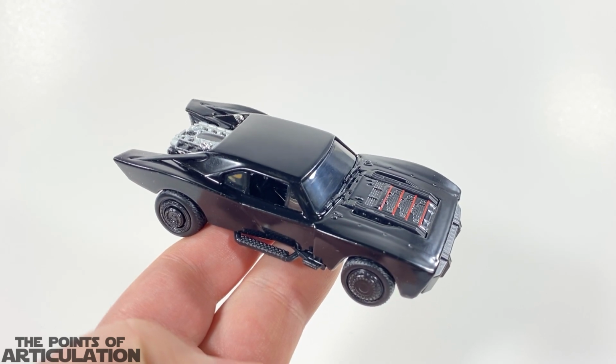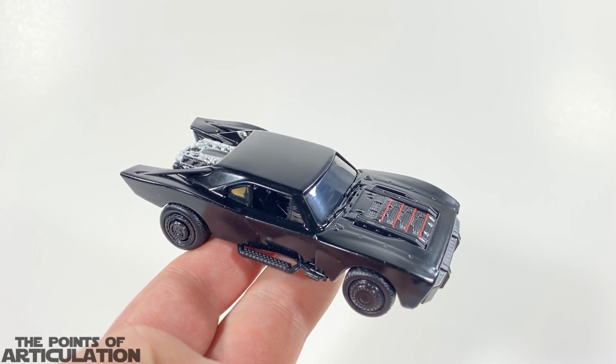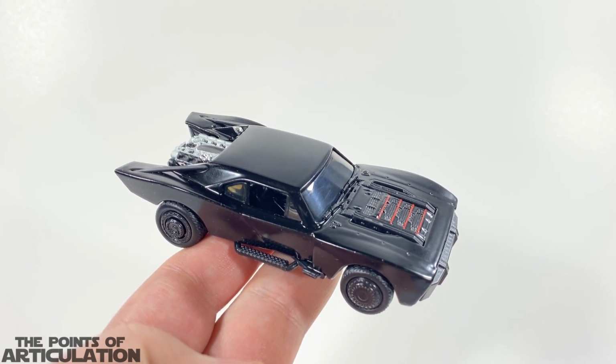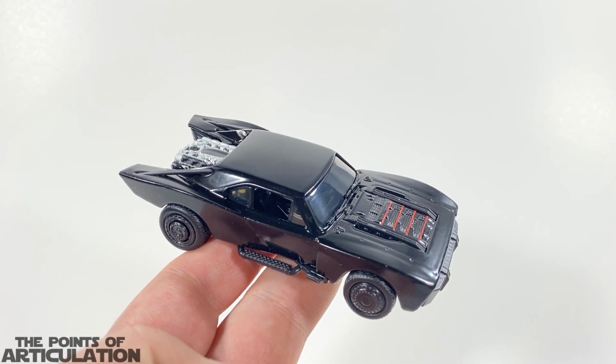So that's everything I have to say about the mold. Now, I went over this thing with a fine-tooth comb, so if I left anything out, please let me know in the comments below. So now, let's take a look at the paint.